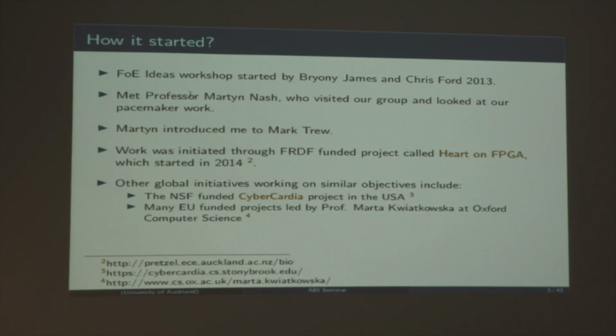I must say that like our work that I will be presenting today, there are many global initiatives. One project in particular is a National Science Foundation project from the US, called Cybercardia. This is an initiative led by Stony Brook University, and I'll present our cardiac cell model, which is a modification of the Stony Brook cell model. Cybercardia has people from University of Pennsylvania and CMU and University of Maryland. So it's really a project spanning some top universities in the US. And like that, Professor Martha, I don't know how to pronounce the last name, her group, and I think we visited her in the past, had a number of EU-funded projects looking at similar problems to what I'm going to present today. So by no means is what I'm presenting today just the work that is happening at Auckland, but other people are also looking at similar approaches.